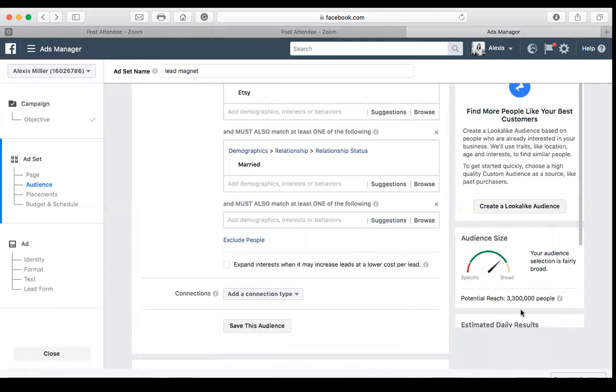What you're aiming to do is bring that down to between 30,000 and 350,000 people or thereabouts. I would say up to an absolute maximum of 500,000 people. Any more than that, unless you have a huge advertising spend, which I'm guessing most of you won't, then it will just get a bit lost. So you want to get it as specific as you possibly can.